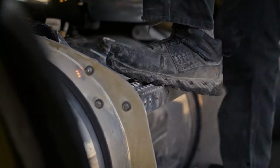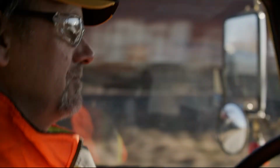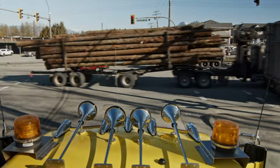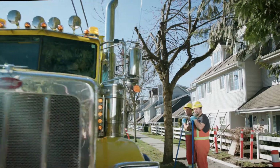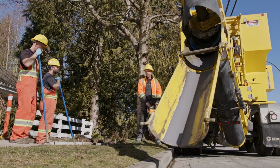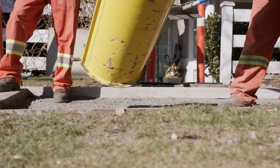After loading the hoppers, they'll head out to your job site. Traffic is no big deal because our trucks don't mix until you're ready to pour. No danger of overcuring. We get to your job site, get positioned, choose your custom mix.